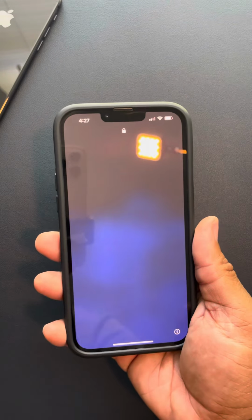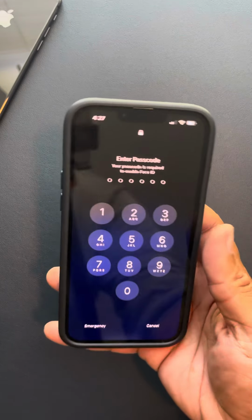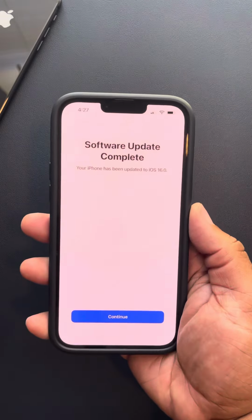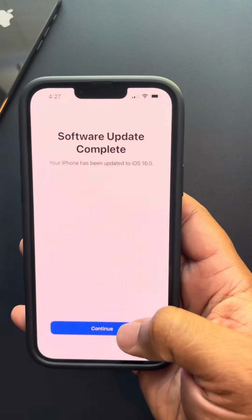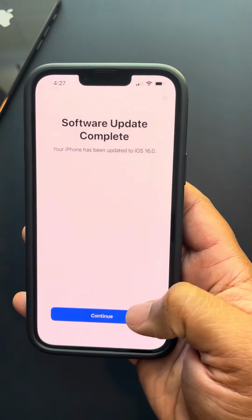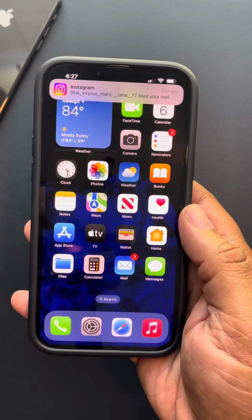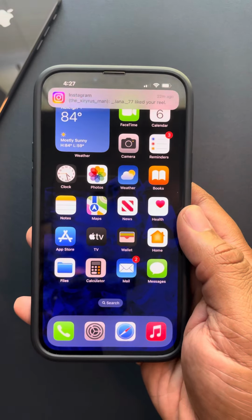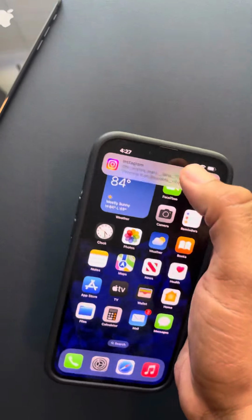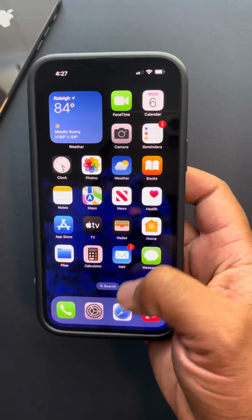So, this is installed. Let's go ahead and swipe up and see. Oh, dang, I put in my password. All right, hold on. All right, so software update complete. Here you go. Your phone has been updated to iOS 16. And that's it. All right, so let's take a look around, see what we got.